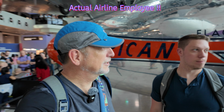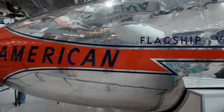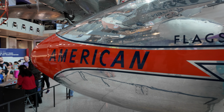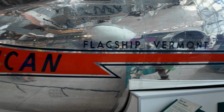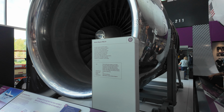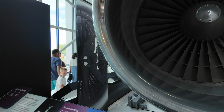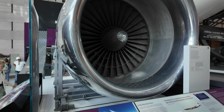Here we go, this is an American flagship. Not him, the airplane is. He just works there. He's not a flagship, he's just an employee. All right, fun. Well, there's a cow. That's a cowling, right? Look at the size of that thing.